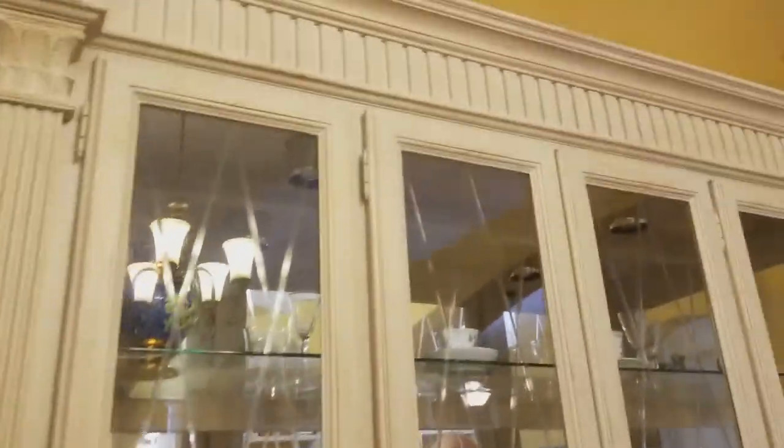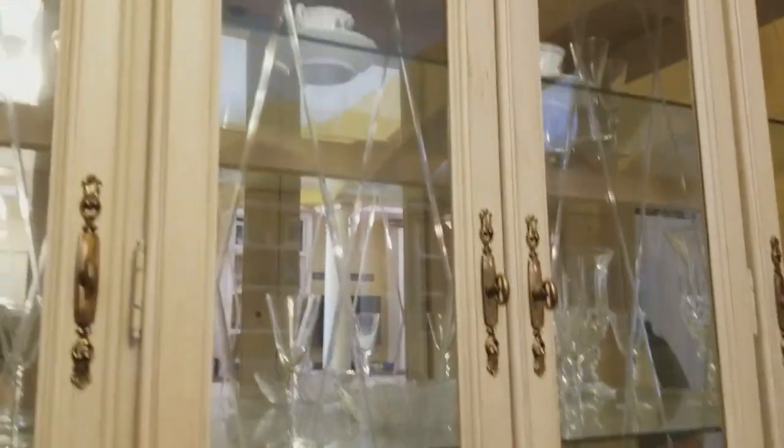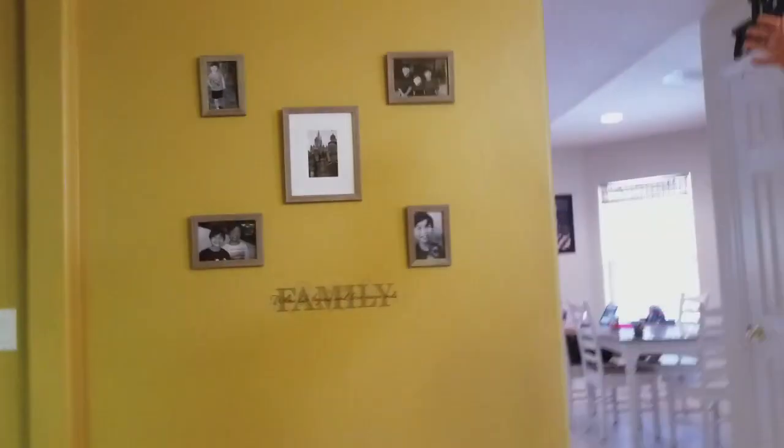Here's our mom's glass collection. Yes, this is like anything that's important that I might accidentally break. It goes in here because I'm pretty bad about breaking stuff. And then you can see this wall right here. It's got a little bit of family pictures. We'll get to that side of the house in just a second. Let's make our way in here real fast.